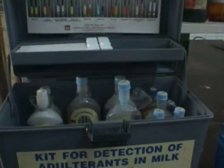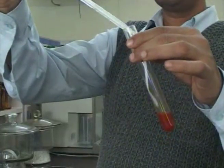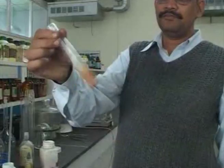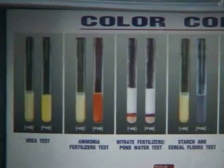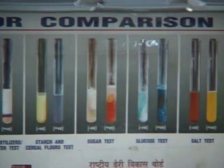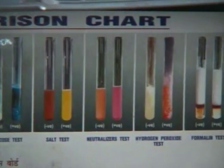A milk testing kit is also devised for quick testing of adulterates in the milk. The test results are color-coded to find out if there is any adulteration, so it is not difficult for the layman to test the quality of the milk.